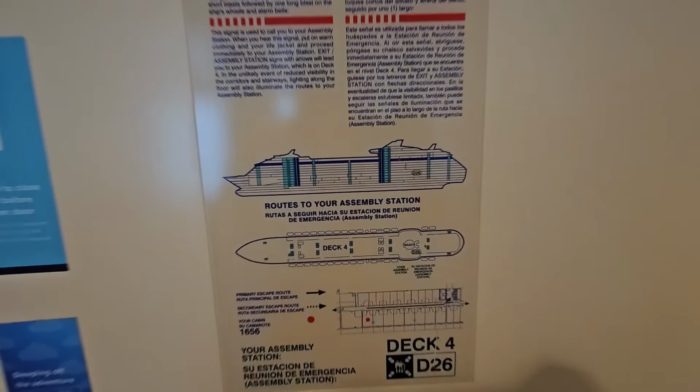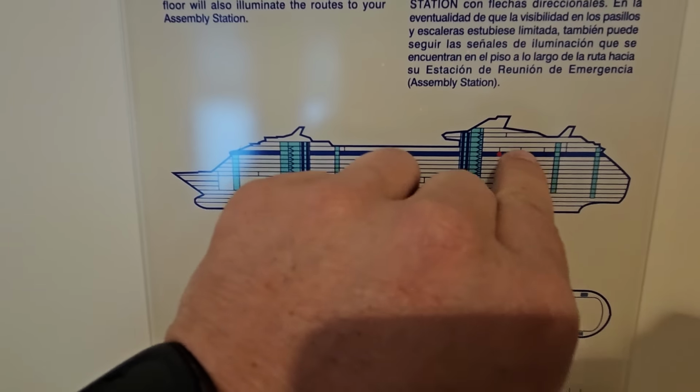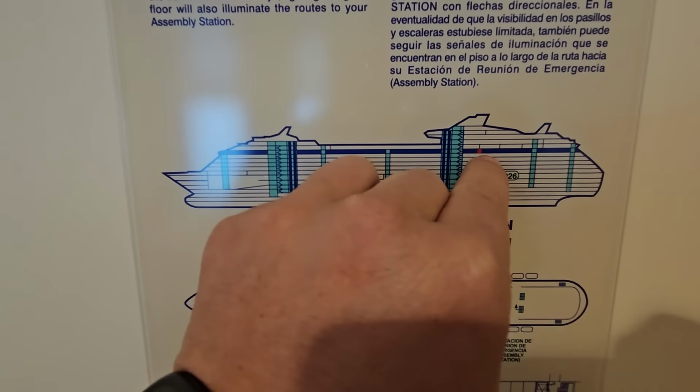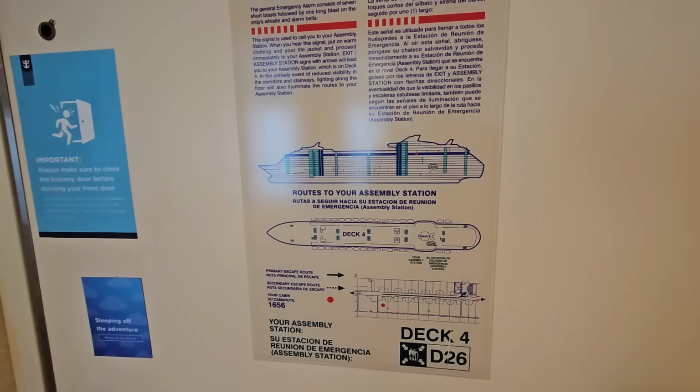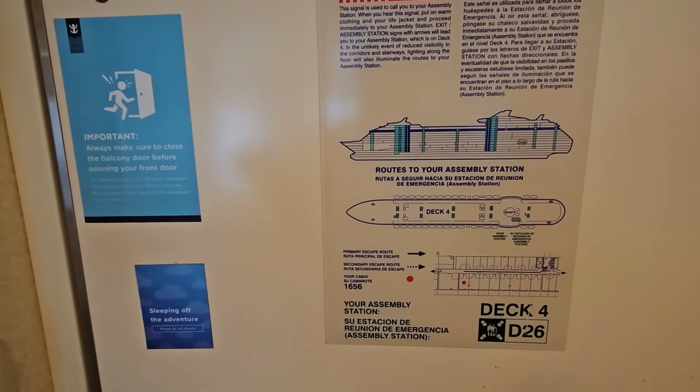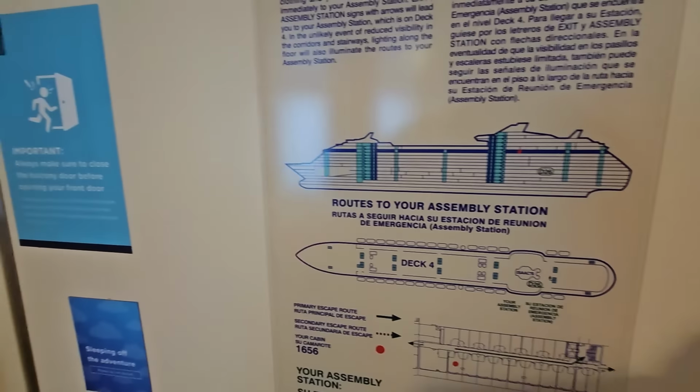So coming on in, give you an idea where we're at on the map here. So right here is the elevator, and we are right there where that red dot is, so just not too far. About, I'm going to say about 3 or 4 rooms. Majority of these rooms on this side, on the Ocean View side, are junior suites, owner suites, different suites like that. So it's only about, like I said, the 3rd or 4th room down.